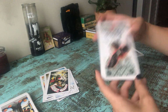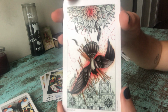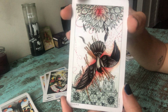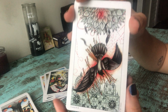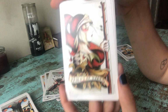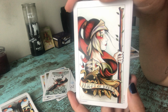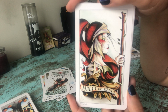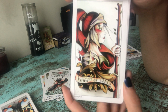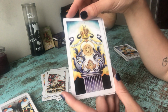A few other cards. This is the Ten of Wands. It breaks my heart. This card kind of screams burnout, which is one of the messages of this card in general. So yeah, it's a little harsh, but it's not untrue. I love that the Knight of Wands is a lady, because this suit is often related to masculine energy, fire, and that's a fact. But hey, women can also have that kind of energy, and here it is. I love it.